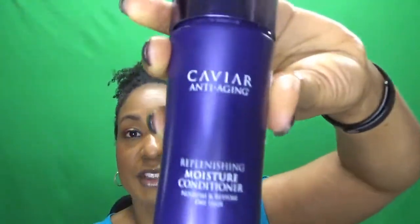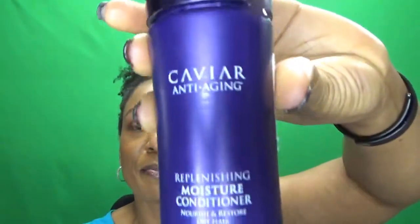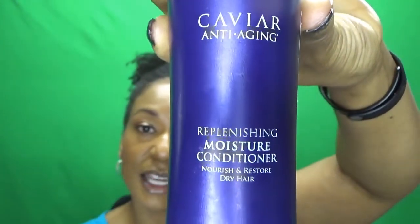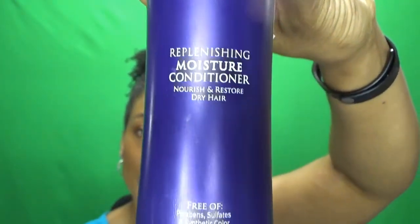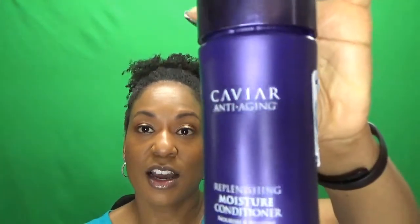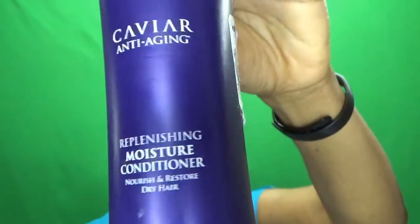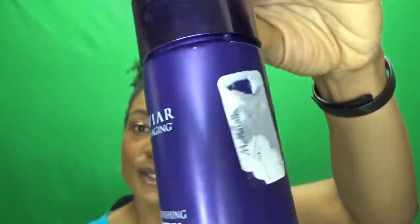That was excellent. The conditioner that I used is, actually they do it differently. This is Alterna's Caviar Anti-Aging Replenishing Moisture Conditioner. This is an 8.5 ounce rinse out conditioner, and this is one of my little jewels from Marshall's.